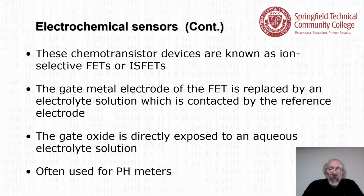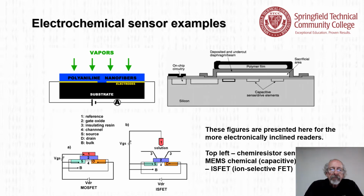The gate metal electrode of the FET is replaced by electrolyte solution, which is contacted by the reference electrode. The gate oxide is directly exposed to an aqueous electrolyte solution. They're often used for pH meters.